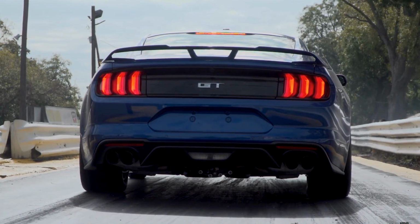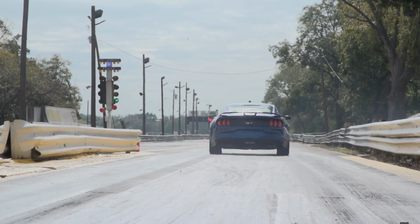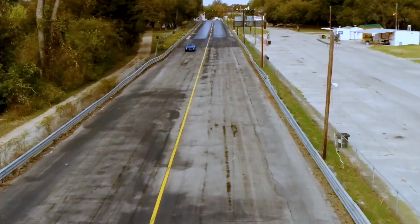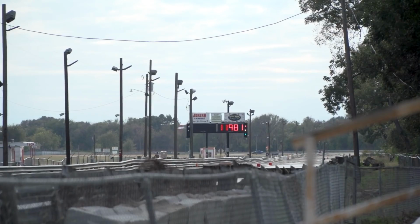As you can see, once they put slicks on the car, it didn't run all that much faster. It ran a tenth or two faster, but from the factory out of the box, it's set up really well to run good quarter mile times. So that's what everybody wanted. That's what Ford did. Good on Ford.